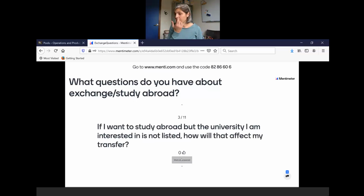And of course, you always have your LAC requirements, and you can save your LAC as well in your free electives for the semester you're on exchange as well.